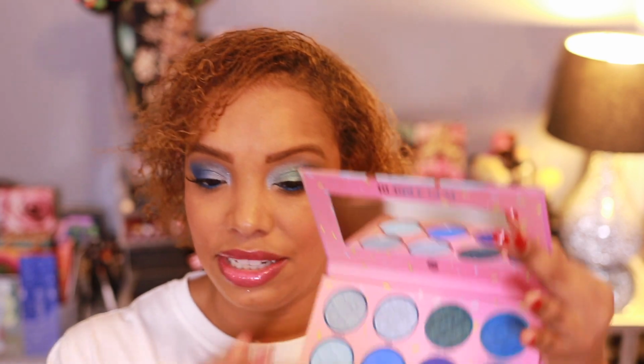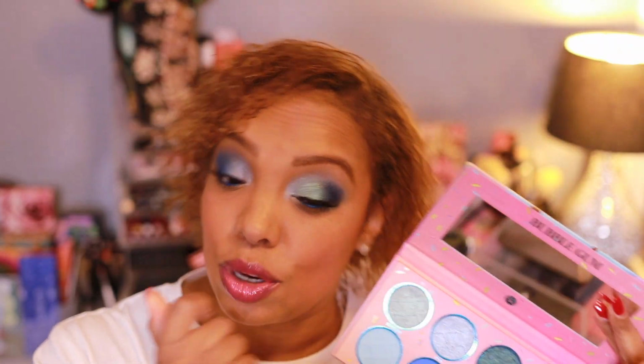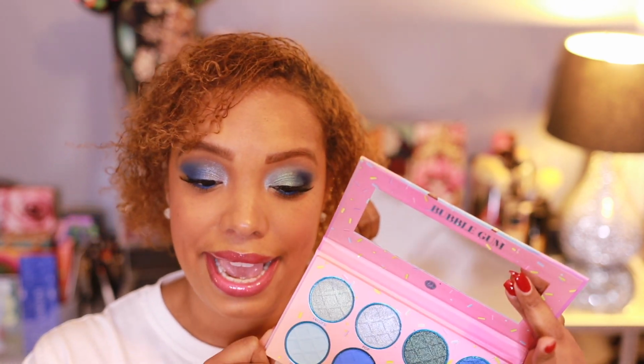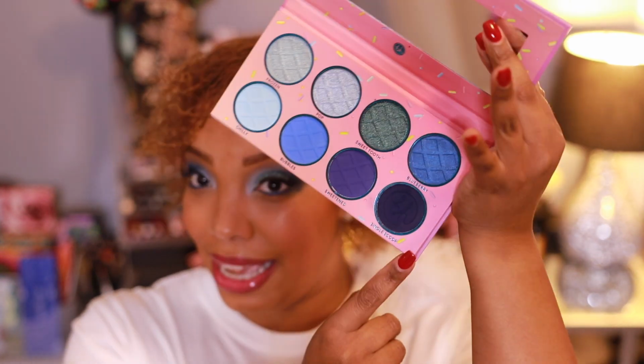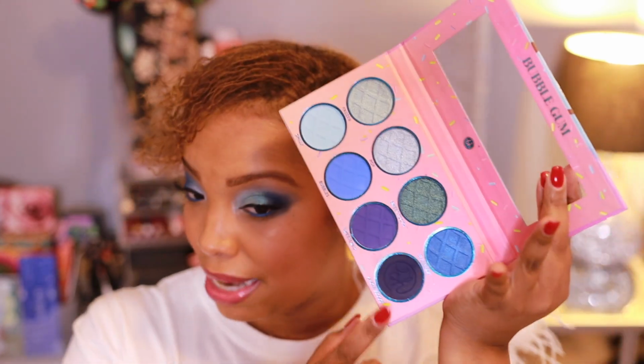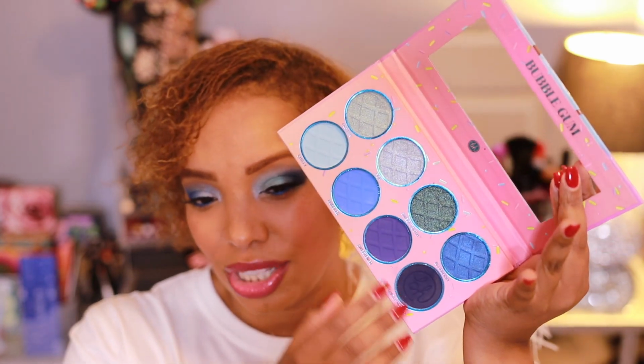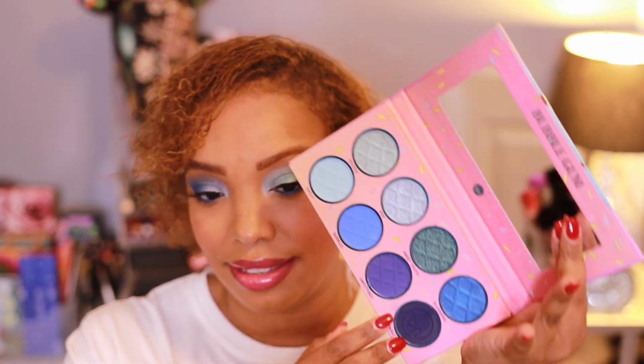Okay, so loving the shade Frozen. This one right here, probably because it has a little hint of the green in it. I love it. And this navy matte is beautiful. This one is a little bit lighter. I love this one also, but I think I like the darker version as well. It's usually kind of hard to find mattes in both of these shades right here.